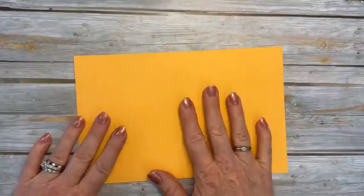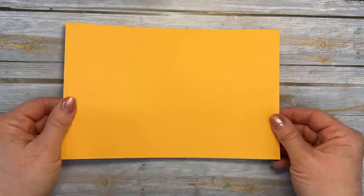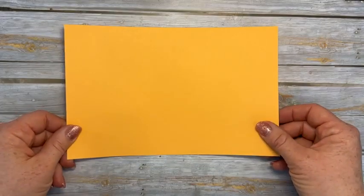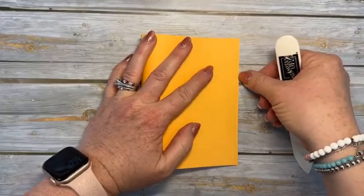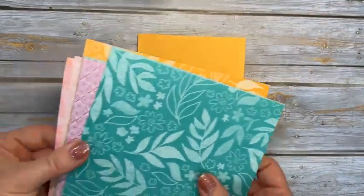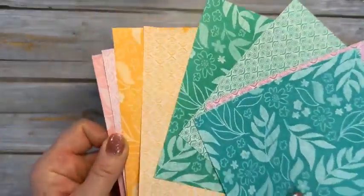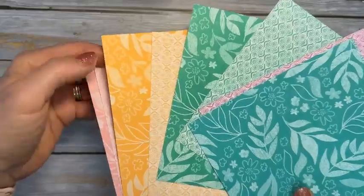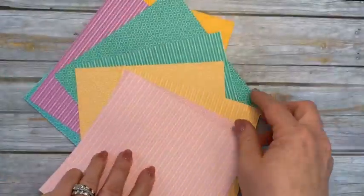So we're going to start off by bringing in the new Peach Pie cardstock. So this is what I mean by pre-cut card bases. These are ready for you to fold in half. Just match up the edges, and you can bring in your bone folder to give it a nice crisp edge. And here we've got what your paper sampler would look like in your paper share. So I'm going to grab a coordinating piece.